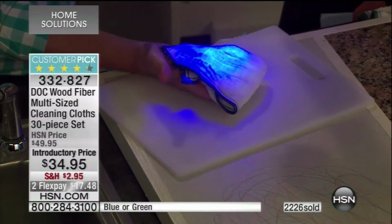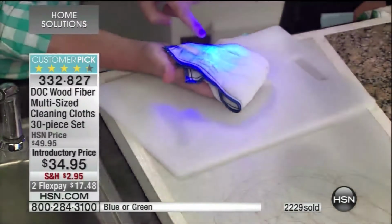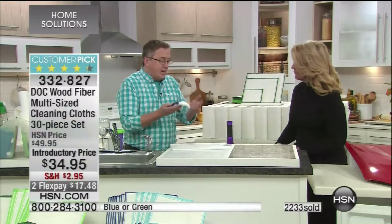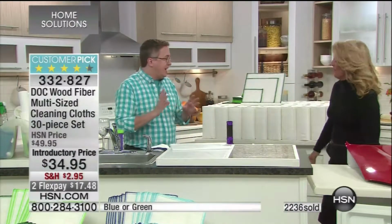It does what no other cloth can do, is those 8 layers of wood fiber are picking that up. Then you take it over, you rinse it out, and you're ready to go cleaning again. And you're not cross-contaminating everything around the house.